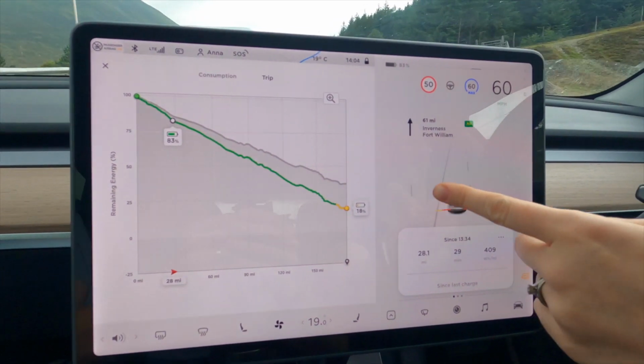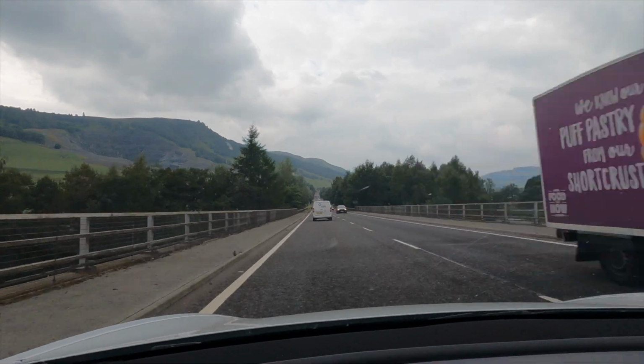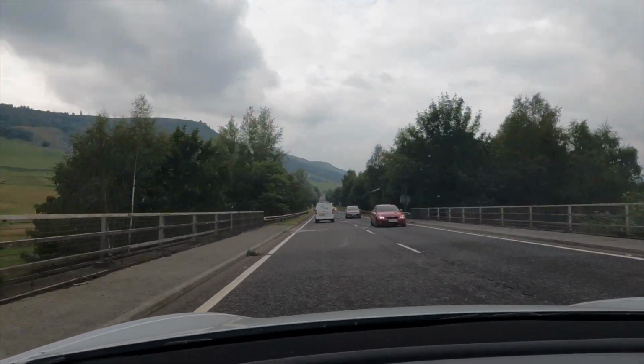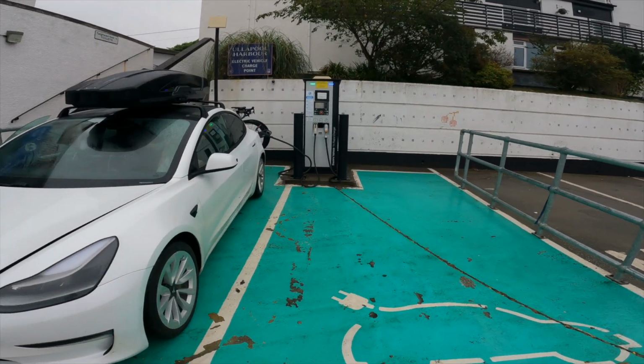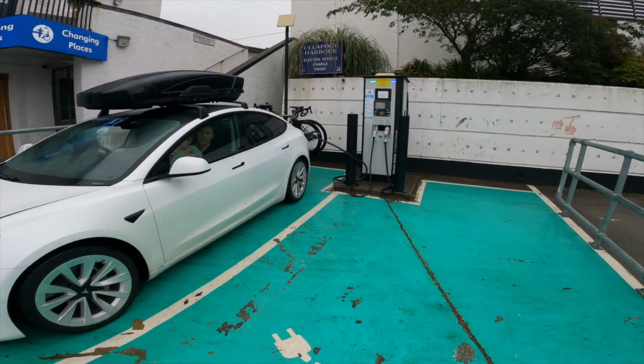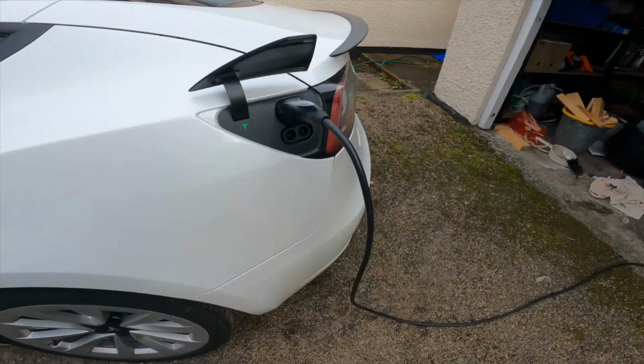about 15% of battery. And given our higher usage, I was worried that we would get stuck short in the middle of nowhere, and so we stopped one last time at a 50 kilowatt charger which was free to use, and we only charged for 15 minutes just to complete our journey. We arrived in Scotland and spent a week here charging from the holiday let.